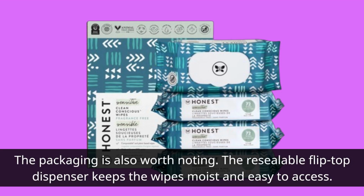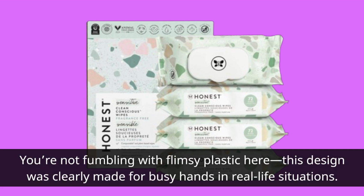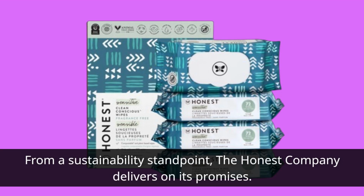The resealable flip-top dispenser keeps the wipes moist and easy to access. You're not fumbling with flimsy plastic here. This design was clearly made for busy hands in real-life situations. From a sustainability standpoint, the Honest Company delivers on its promises.